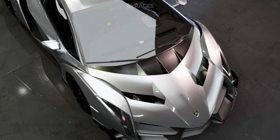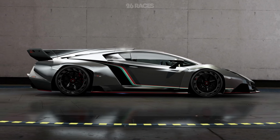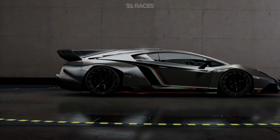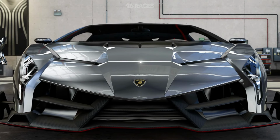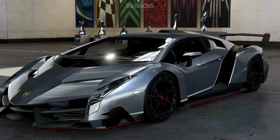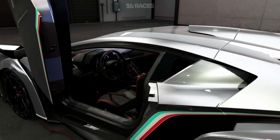The entire front end of the Veneno has been laid out for perfect airflow and downforce. The front end works as a large aerodynamic wing. Large channels guide the air to the outlets in the front hood and in front of the windshield, as well as to the front wheels. Characteristic for Lamborghini is the Y shape of the angular headlamps that reach well into the fenders, as well as the scissor doors.